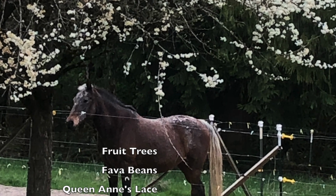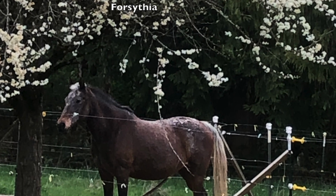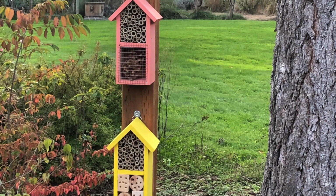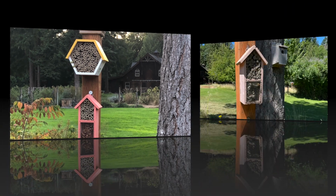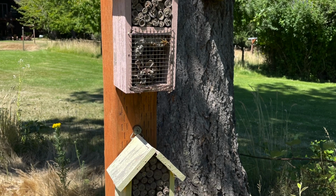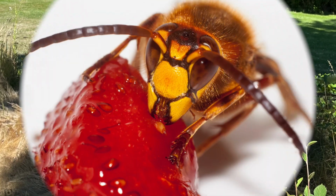Well, you can plant trees and flowers and crops that they use either for food or shelter, such as fruit trees, fava beans, Queen Anne's lace, and forsythia. You can also offer solitary wasp species places to build their nests. Some prepare their nests above ground, and they love tubes and tunnels that only open on one side. And then their ground-dwelling cousins would benefit from you leaving a naturally occurring bare patch in your yard.